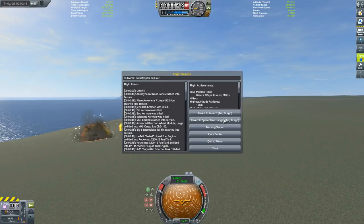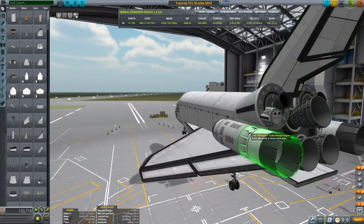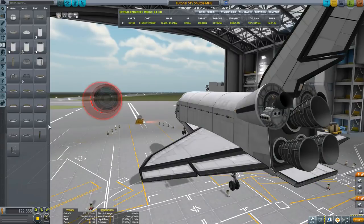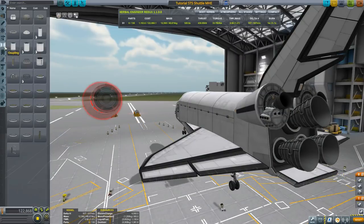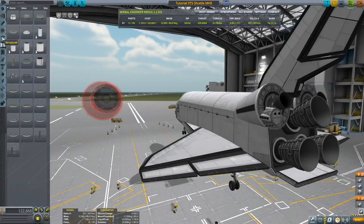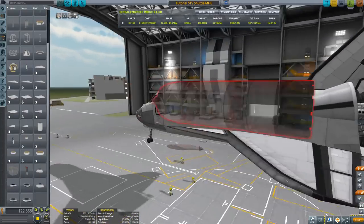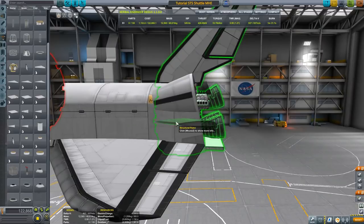I think what we're gonna do is the following. Let's go back to the hangar. What I want us to do is to test the thing without the jet engine. So what we're going to do is get rid of them while we are in flight. To do that, I'm going to use a structural coupling thing. Yes, the hard points. We'll use the big structural pylons. How this is going to drop off, I have no idea because it might hit the wings.